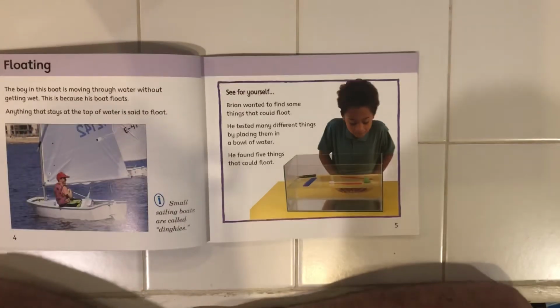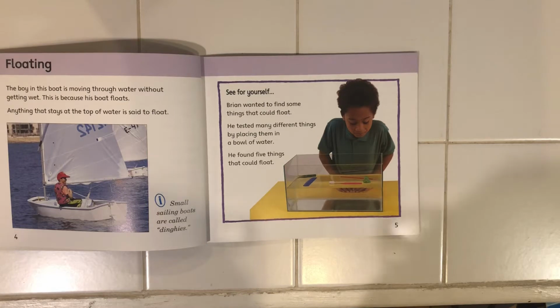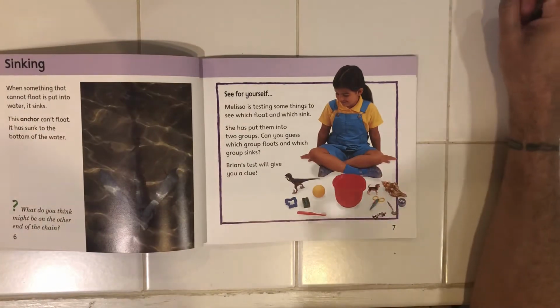Now this is a see for yourself. Let's see. Brian wanted to find out some things that could float. He tested many different things by placing them in a bowl of water. He found 5 things that could float. Now, I want you to keep in mind that this is something you can do at home too. So let's talk about sinking then too.